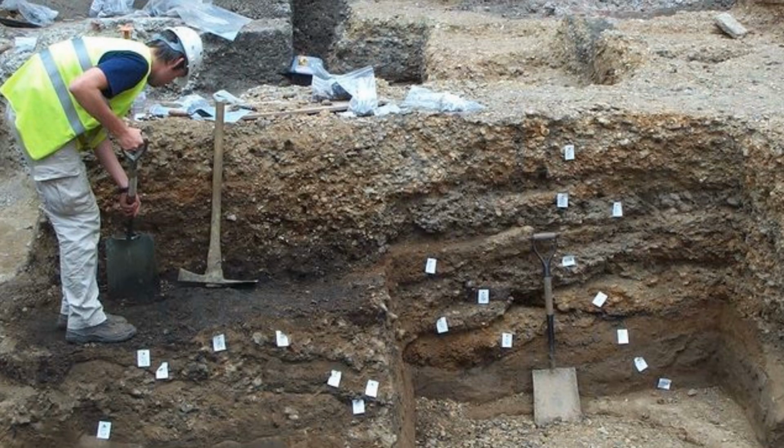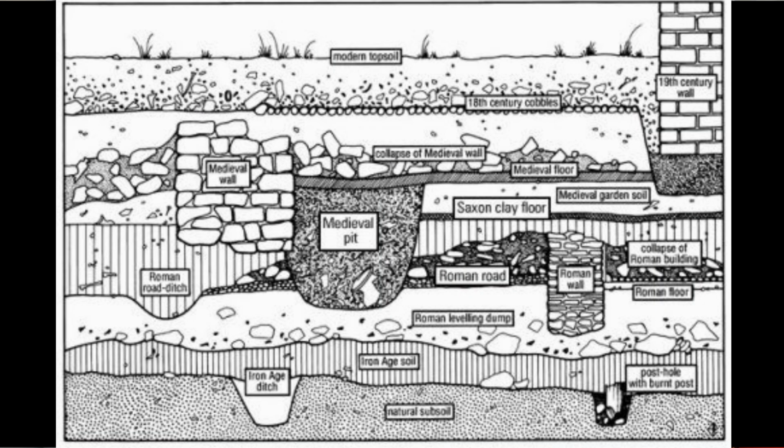Determining those layers and telling them apart requires great skill and training, and that's a job that archaeologists are trained in. So what do you do with an object that exists in multiple layers? Was it sunk down like a fence post and later a person put it down? Or was it something that was there and standing and later it was covered up?